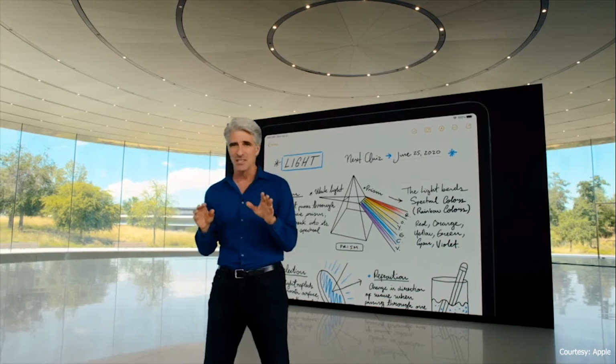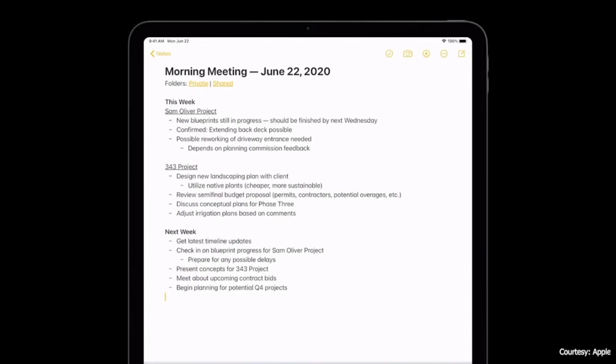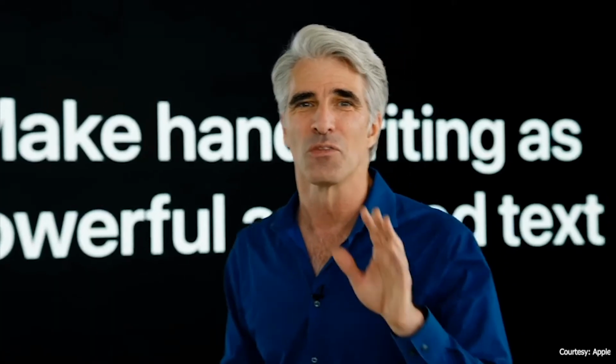Now, the challenge is when you want to change things afterwards. Here, working with handwriting just isn't as easy as with typed text. Now, we sometimes take it for granted, but with typed text, it's so easy to select, copy and paste into another document, or even just make space for more text. Well, this year, we're going to make handwriting just as easy and just as powerful.